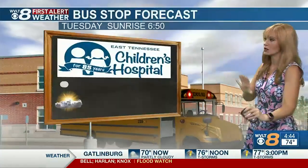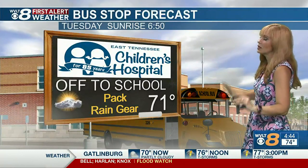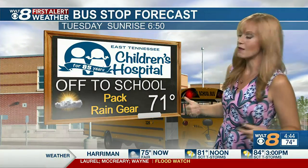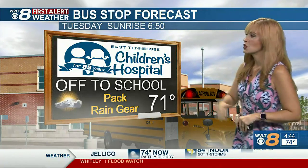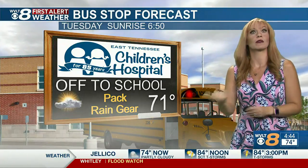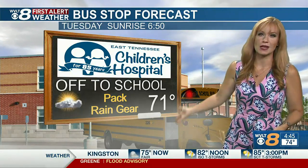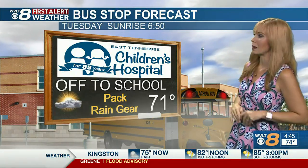Stray showers and storms early, but also patches of fog, using that humidity in two different ways this morning. It's a good day to pack the rain gear, especially with so many schools back in session, having that full day, even in Knox County. So that afternoon peak heating right around the time schools dismiss is where we're more likely to need the rain gear. We start the day at 71, prepared for your day ahead.